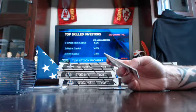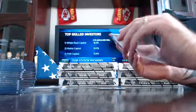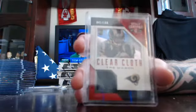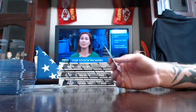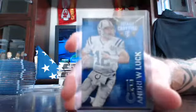Got a clear cloth rookie jersey, number 2-100. For the Rams, Trey Mason. Trey Mason, St. Louis Rams, clear cloth jersey, 200. Also, you've got an Andrew Luck, blue for the Colts. That one numbered to 50. Your base behind it. Andrew Luck, blue, numbered to 50. Finishing box one.